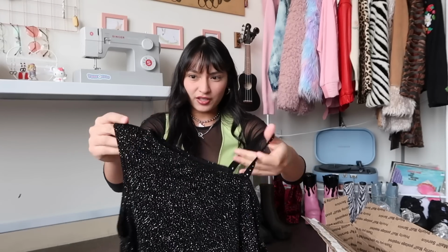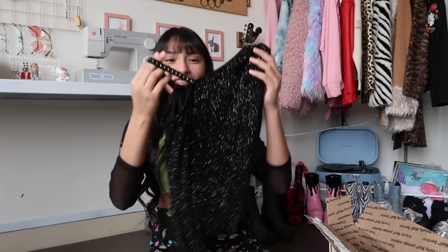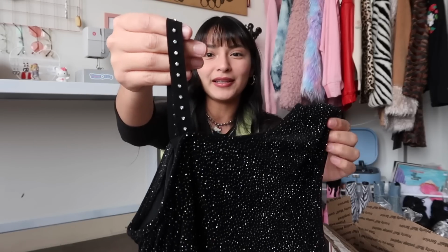So let's see, what are you? Oh, what is this actually? Wait, I'm confused. I needed a minute just to figure out what this is, and it looks like it's a 1-strap asymmetrical top. So dang cute, and it does have this little embellished strap here.